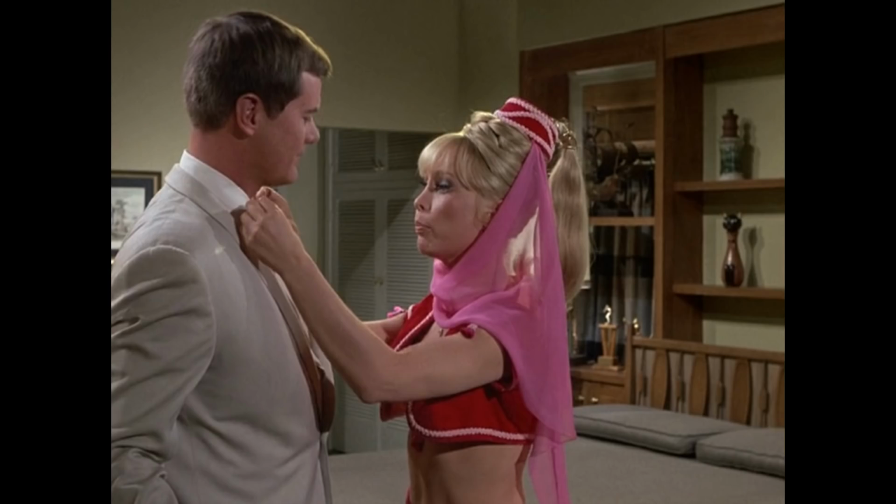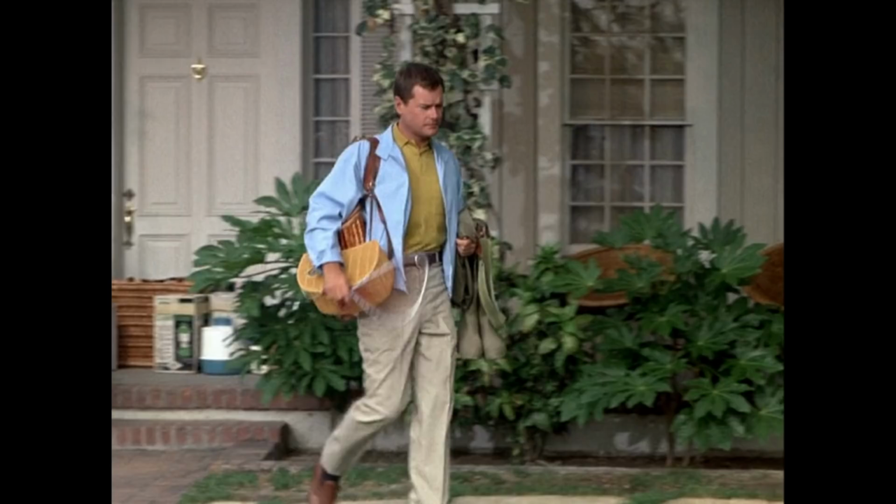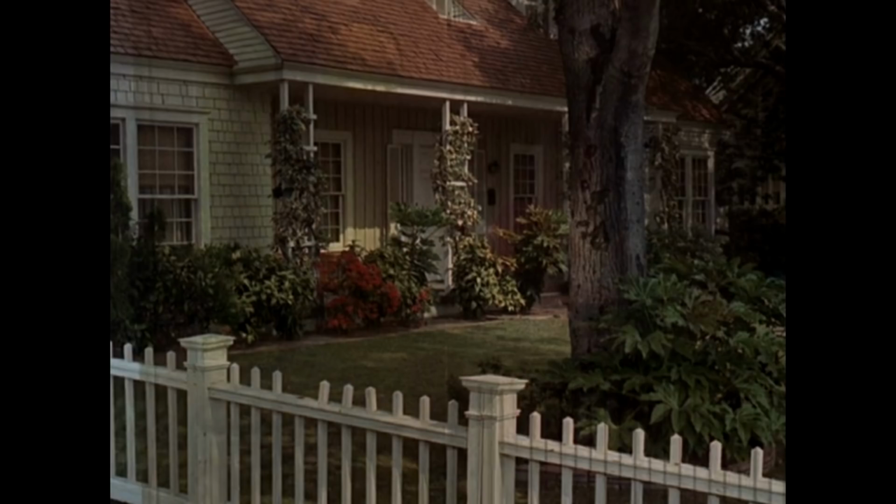We were given brief glimpses of a taller closet here in the background. This is the fourth wall that we never got to see on the show. However, because of the exterior shots, I was able to determine the size of the windows and their placement.